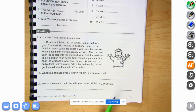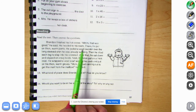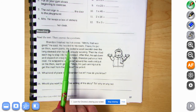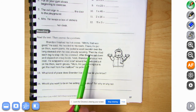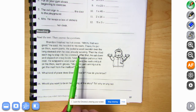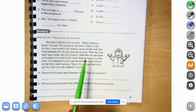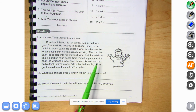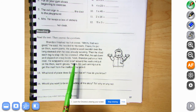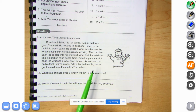All right, let me read that one more time. Brandon finished his hot cocoa. That was good, he said. He headed to his room. There he put on thick, warm pants. He pulled a wool sweater over the long-sleeved shirt he was already wearing. Then he lifted each leg to step into his snowsuit. After that, he sat down and slipped on snug boots. Next, Brandon put on a thick coat. He wrapped a wool scarf around his neck and put on his thick, warm gloves. Mom, I'm just running out to get the mail from the mailbox, he yelled.